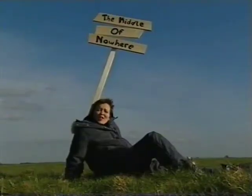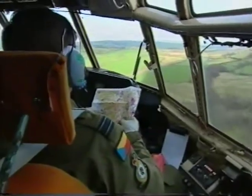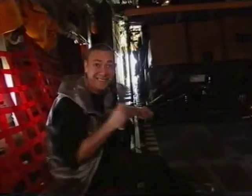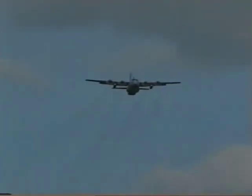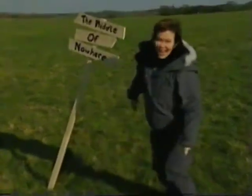Come on, Gareth. I'm just going to follow the valley, the river. We're almost at the middle of nowhere, over what they call the drop zone. Now they've opened up the hatch at the back of the Hercules. Let's hope it works. The wind is about 300 at 12 knots at this height at the moment. Oh, roger. Yay! Here he comes!